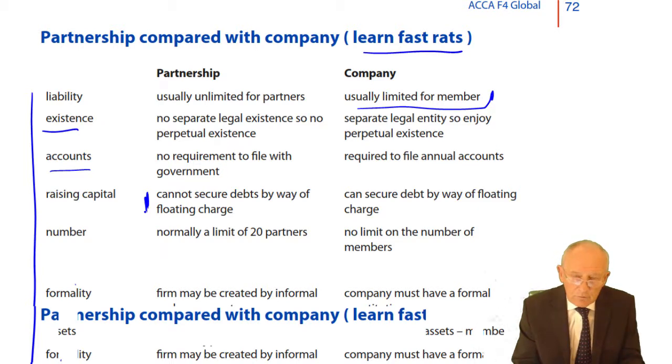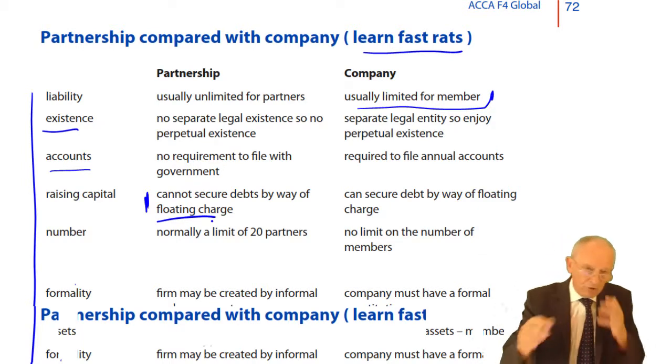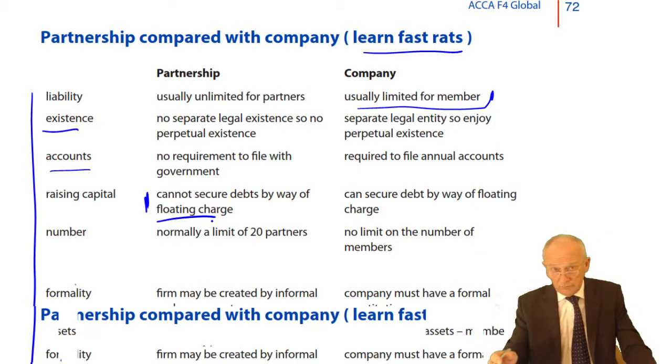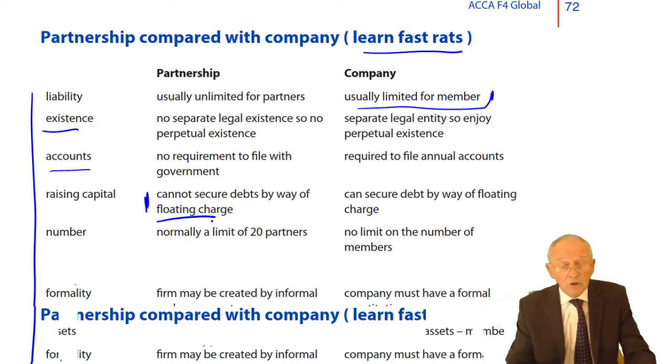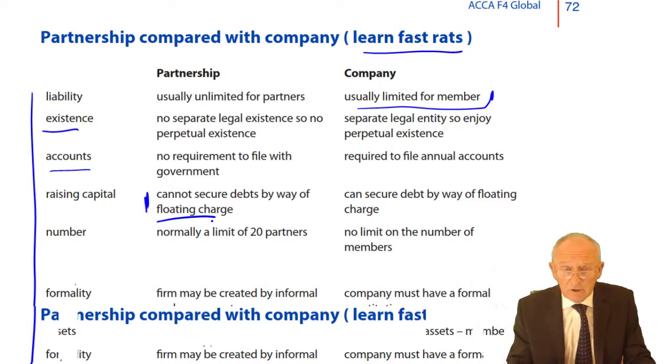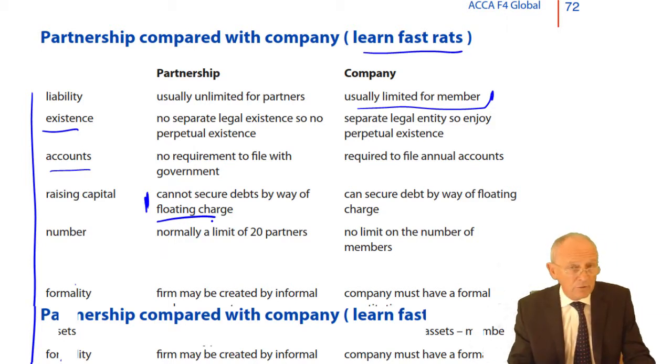They can't raise capital by way of floating charge. Floating charges and fixed charges we'll come to when we look at company law, the law of corporations. But a floating charge is available for limited companies. Even private limited companies can pledge their debts, can secure their loans by way of pledging their assets by way of floating charge.